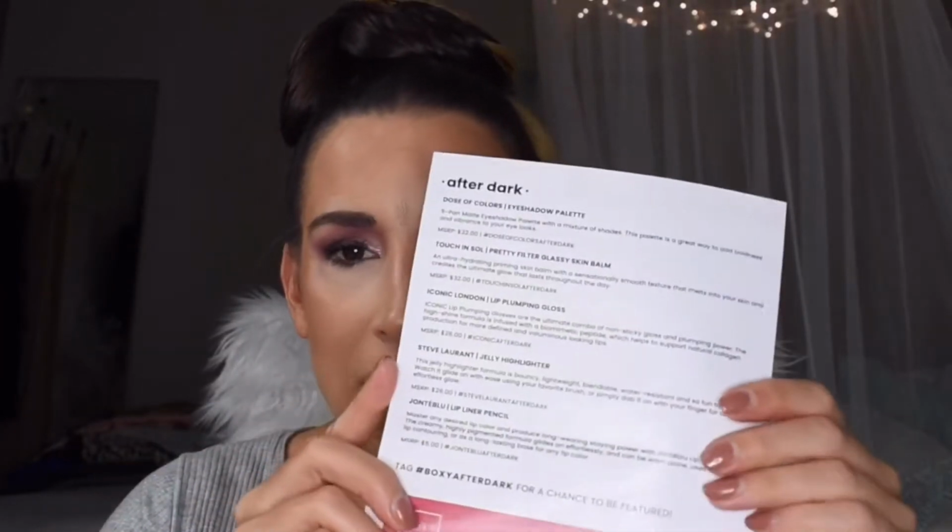So for my BoxyCharm this month, it is the theme After Dark. Our pamphlet is a little bit different this month in that we have a lot of information here on Boxy Premium and on the changes to the base box as well. And then inside we have the description of the products as well as the pricing. So my box was a little bit smaller this month, but it's like a compact size. And then we have the products that I received.